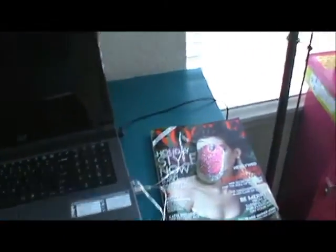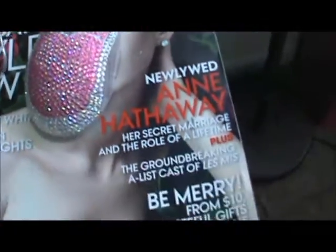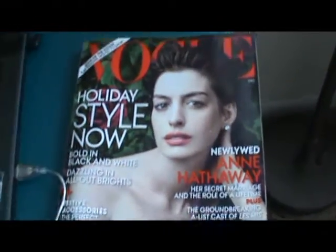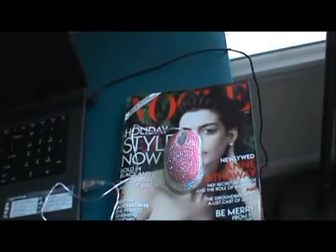Next, I have my computer, and a mouse that I just got for Christmas, and I love it. And I'm using a Vogue magazine because I don't have a pad for my mouse yet. So, yeah. The thing I wanted to show you was my desk that I just got.